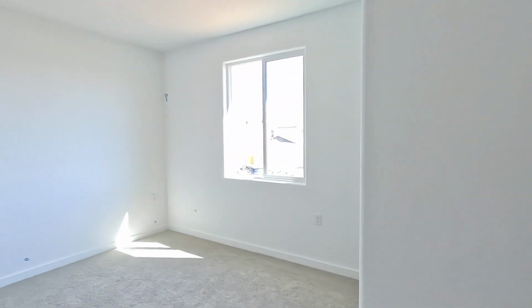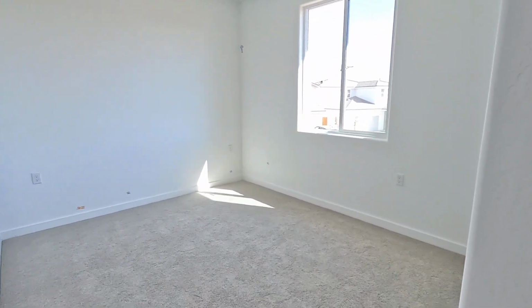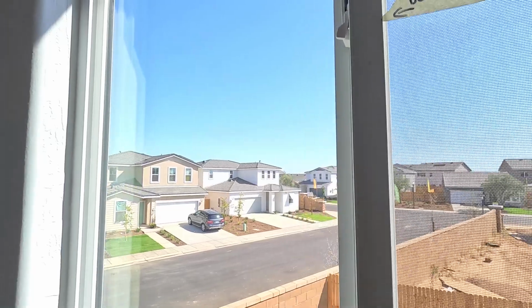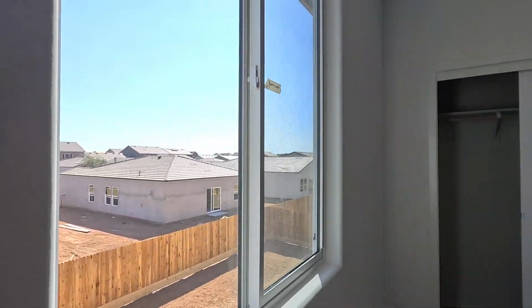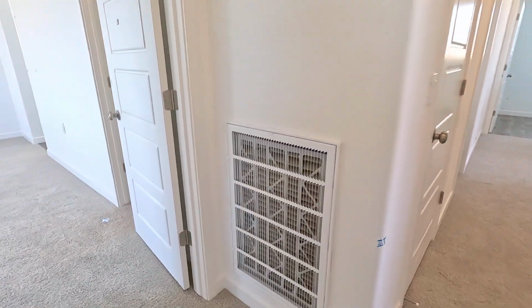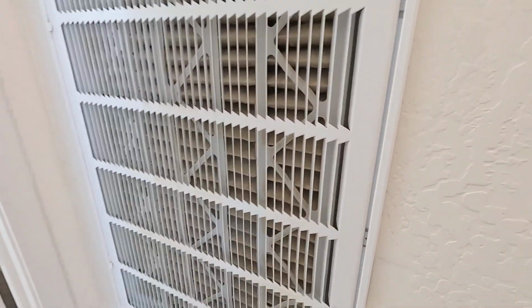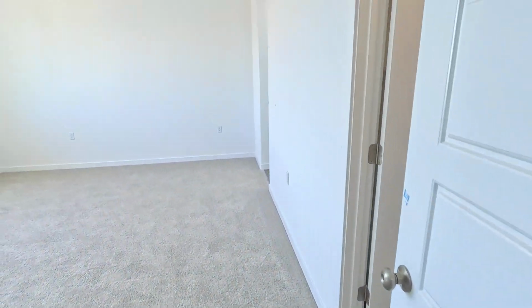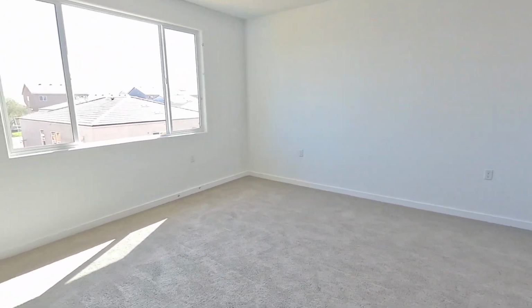So we got this nice bedroom. See a little bed right there. They're asking for that to be fixed. Everything looks good. The drywall hole right there, they needed that to be filled. The vent system right there, we're just asking for that to be updated and replaced because it's a little yellow. It's really yellow. And then here's the master right here.